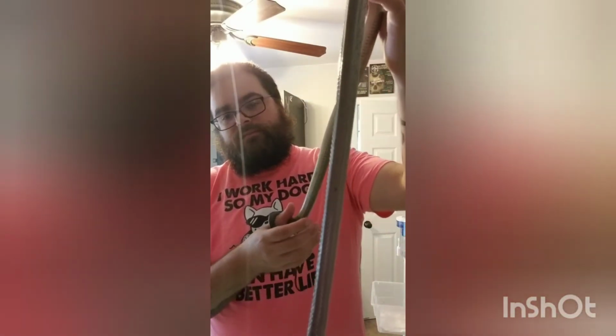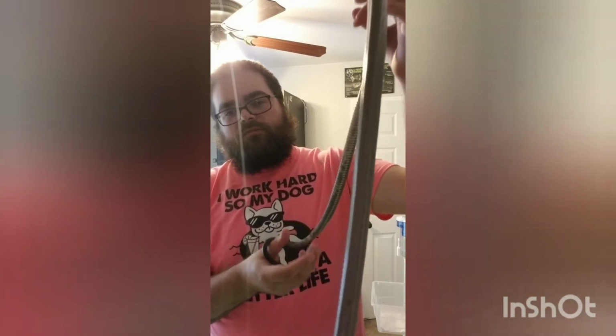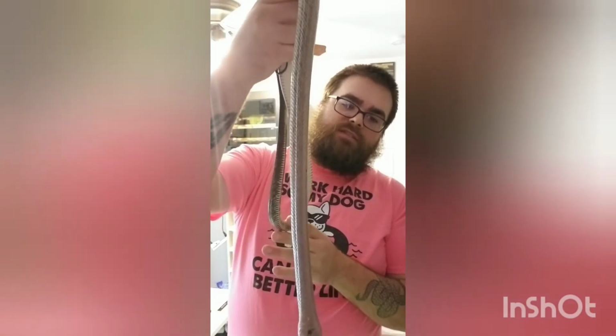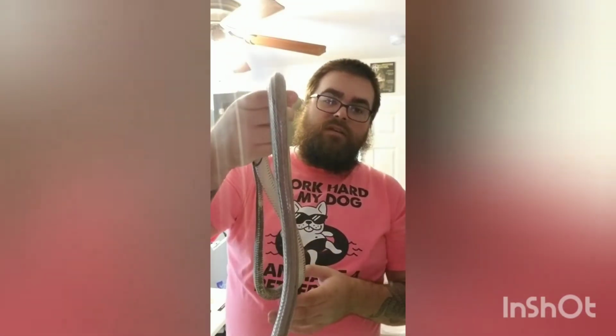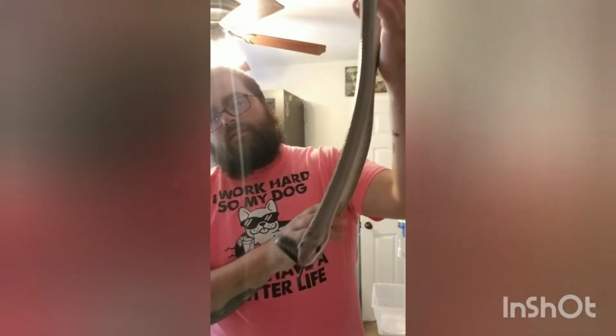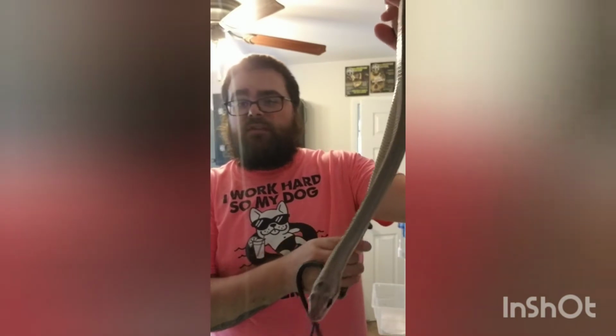And I think a bigger water bowl will up humidity alone. So they're doing really well. As you can see, she's not spazzing out now. If I started moving really fast and being rough with her, she'd try and take off. But they do calm down a little bit. Very interesting snakes, very cool snakes.